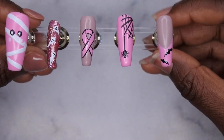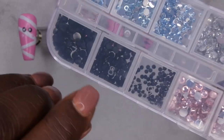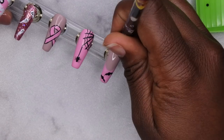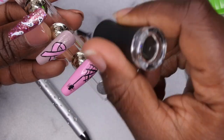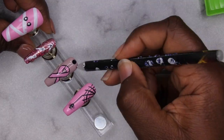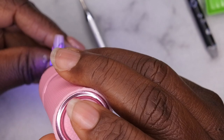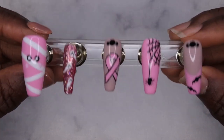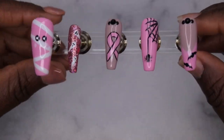So I am going to go ahead and apply top coat to all the nails. I'm using the Madam Glam top coat. I'm also going to be going in with those black rhinestones and applying them to both the index finger as well as the ring finger, just at the cuticle area, just to give it a little bit of blingtivity. Y'all know my sets ain't complete without it, okay? And so after I apply it to the index and ring finger, I'm going to go ahead and just apply top coat to the rest of the nails. So this is what all the nails are looking like. I am absolutely loving how the set turned out.